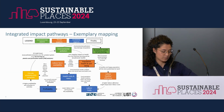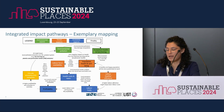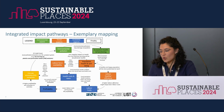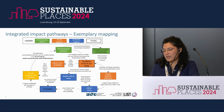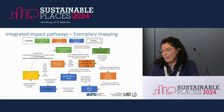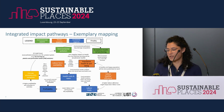So here you can see an example of this mapping. This is an exemplary mapping that was performed for the project. In green, you can see the environmental aspects, in orange, the social, and in blue, the economic ones. And as an example, we have the initiative here, the recycling of the PVC in yellow. And this initiative could somehow lower the local pollutant emissions over the product system, which could be positive for the environment. And this could imply less negative impact on the health. And there you see the population health and well-being, which could, in turn, be positive for the labor force availability, who would, again, work for the circular economy initiatives.